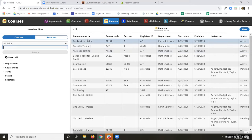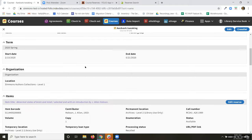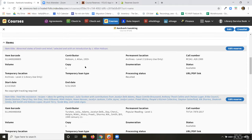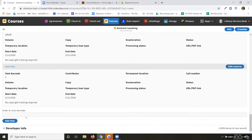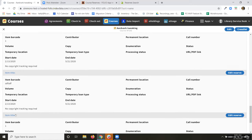And then, of course, when you're looking at a course, you want to see what items are on reserve for it. So that's when you get into the items. So you create the course, and you can add items. And the way to add an item is, actually, this is a very reading intensive course. You just basically scan the barcode, and that will add the item.